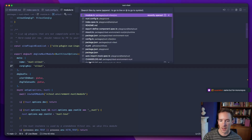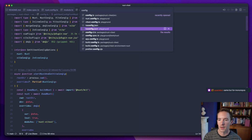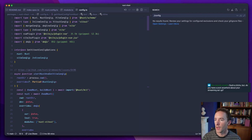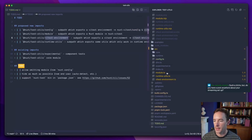So nuxt-vitest, we have the config path. Do we also have a config subpath in? No, it's only nuxt-vitest. That's fine, we'll just export star from nuxt-vitest. Okay, that is what that does.